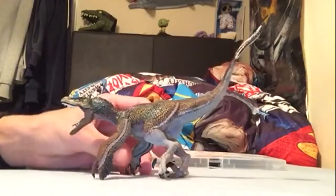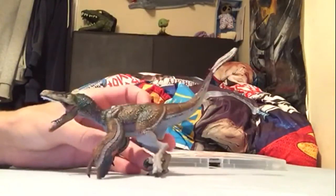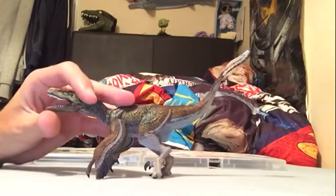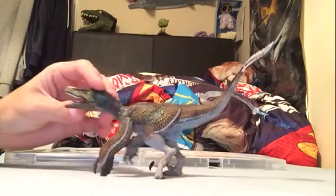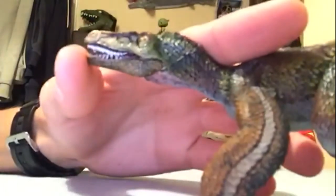This is the Papo Feathered Velociraptor. It's a really nice figure. I picked it up for somewhere around £7.50. Not a bad figure. Beautiful figure. Although mine does seem to have black gums on that side, but pink gums on that side, which is weird. He also has a paint defect on the claw. You see it? Yeah.